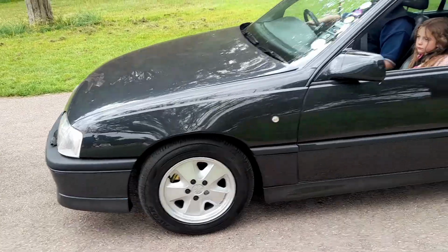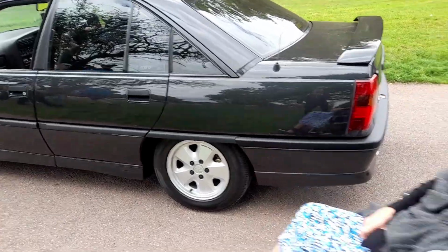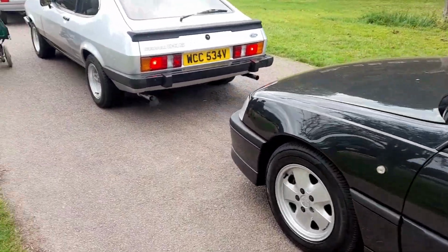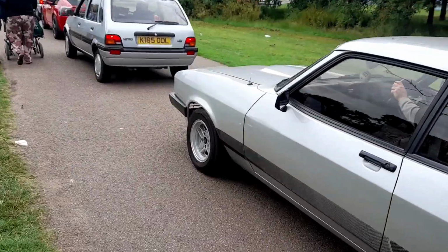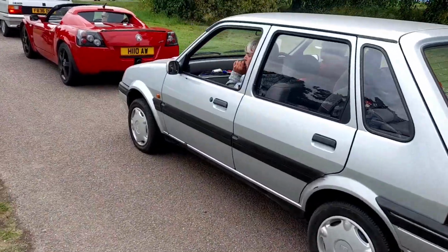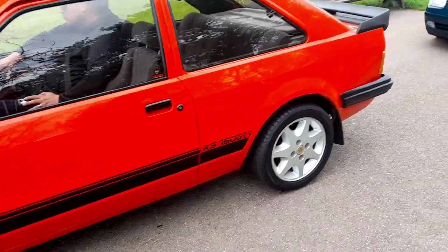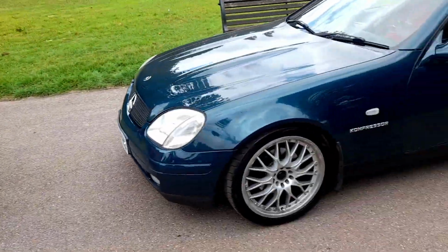We know that familiar sound of a fantastic Vauxhall. Who likes the sound of a Vauxhall Carlton GSF 3000? I just smell the fumes coming out. Oh, I love this. The exit is always the best bit. We've got the 1600 that we've just seen in full tune. Mercedes compressor.